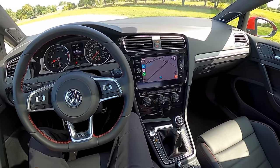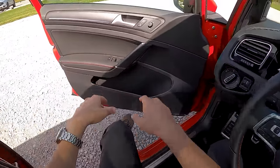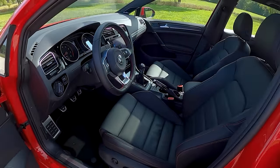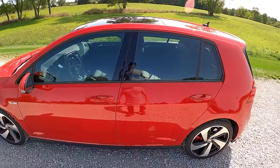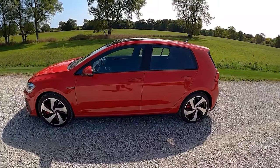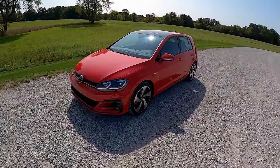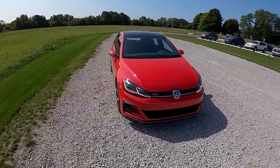As many of you know, I used to own a 2010 GTI, and I haven't spent a ton of time in these Mark 7.5s. So this will run into the 2021 model year for the US market. Europe already has the Mark 8, but we will get that in 2022. So how does this Mark 7 still stack up to the competition?